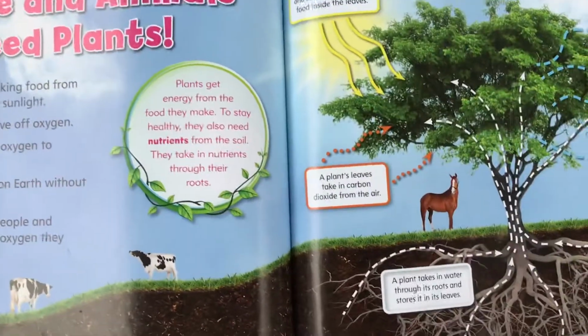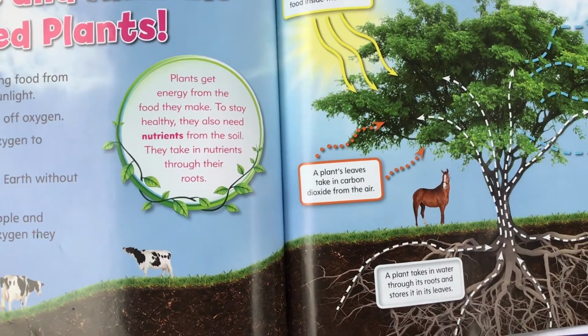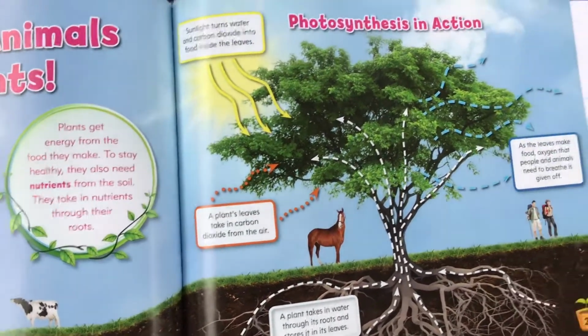Plants get energy from the food they make. To stay healthy, they also need nutrients from the soil. They take in nutrients through their roots.